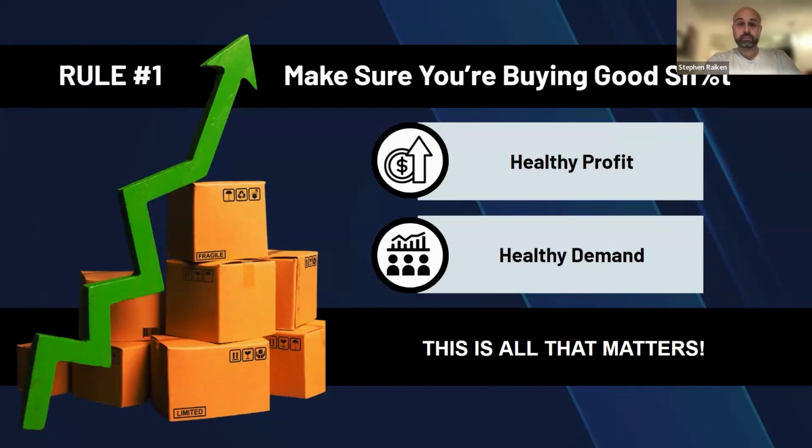In any Amazon reselling business, I'm teaching you guys how to sell books today, but I do wholesale also, and I do a little bit of online arbitrage. In any Amazon business, the most important thing when purchasing inventory is that it has healthy profit and healthy demand. If I took you into a room filled with books, like I'm in right now, and I told you these books are worth $1 million in profit, would you pay $100,000 for those books? Drop a 1 in the chat if you would.